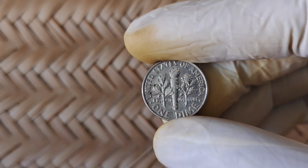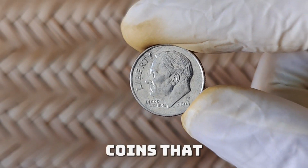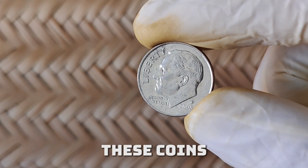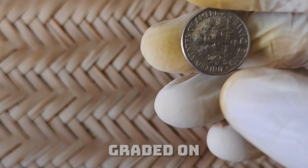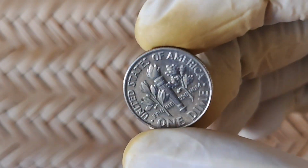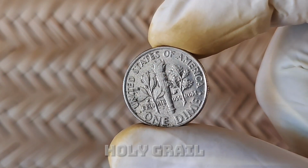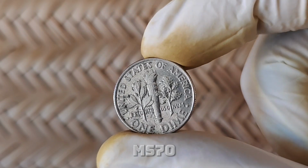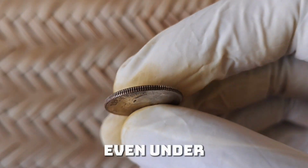Some collectors look for coins in pristine condition, coins that have never been circulated, showing no signs of wear. These coins are called mint state coins and are graded on the Sheldon scale, ranging from MS-60 to MS-70. The Holy Grail: a 2006 Roosevelt dime graded MS-70, which means it's flawless even under magnification.